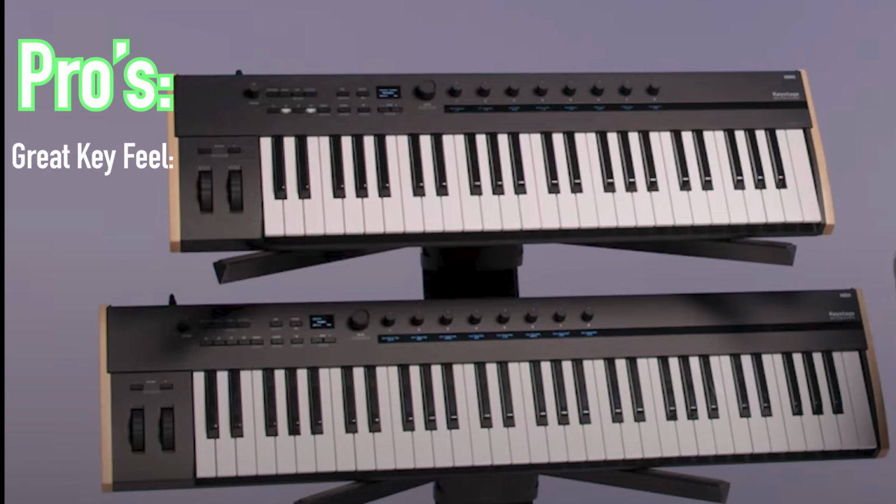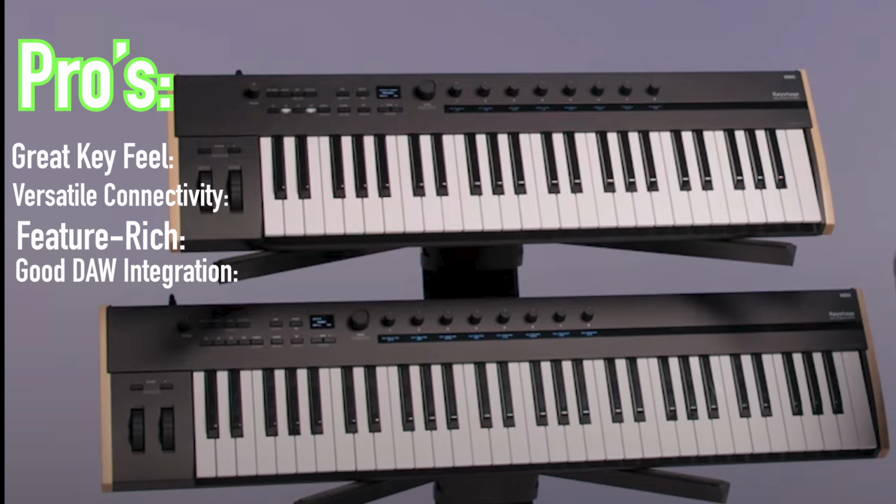So far, the Korg Keystage seems impressive, but let's weigh the pros and cons to see if it really stands out. The semi-weighted keys are responsive and enjoyable to play. Works with USB, MIDI, and CV gate. Offers customizable velocity curves, MIDI mapping, arpeggiator, and chord mode. Compatible with major DAWs for a smoother workflow.